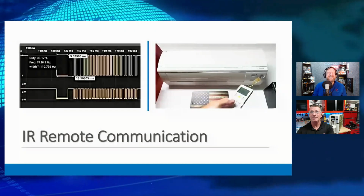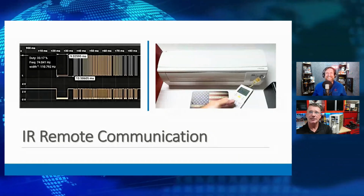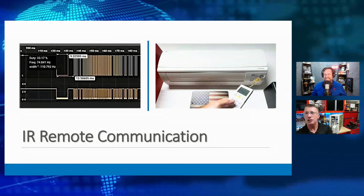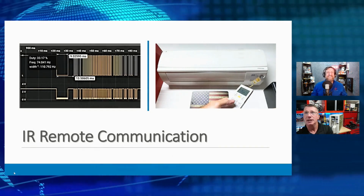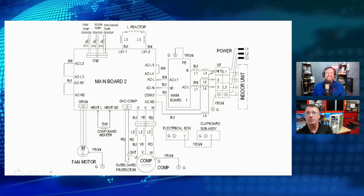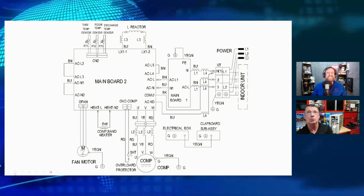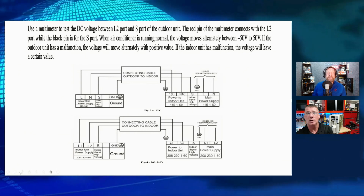Okay, pretty cool, right? That is very cool. I thought that was kind of fun because it's a very visual representation of what is actually happening in that infrared remote. Now, let's look at one other thing here just to show you that different manufacturers do the exact same thing. This is one manufacturer simply showing that we're connecting the wires that exact same way.